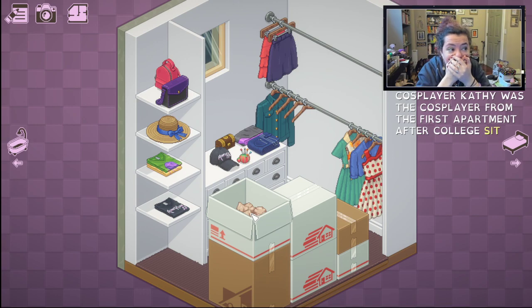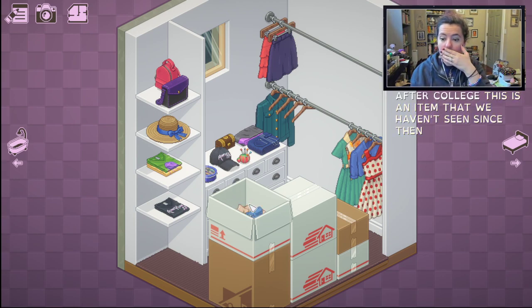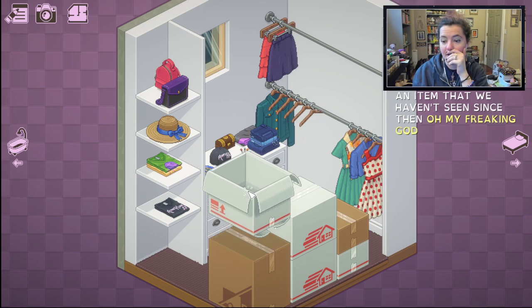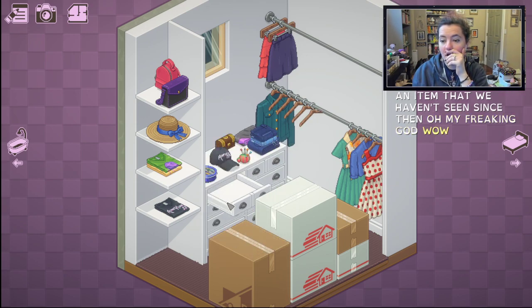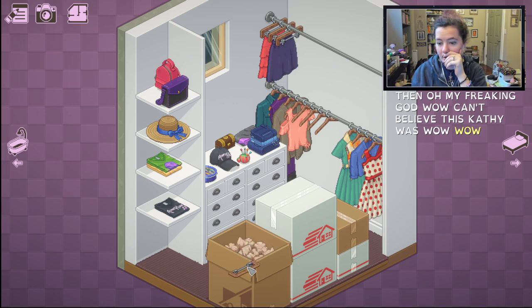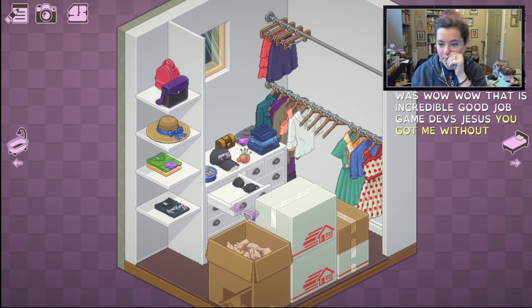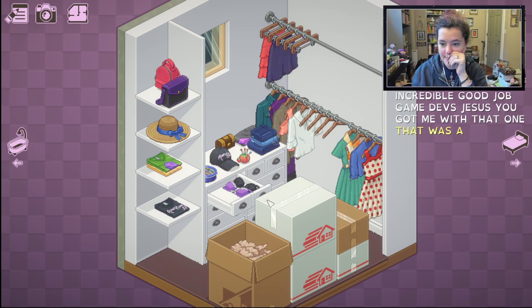Holy shit. This is an item that we haven't seen since then. Oh my freaking God. Wow. I can't believe this. Cassie was... Wow. Wow. That is incredible. Good job, game devs. Jesus. You got me with that one. That was amazing.